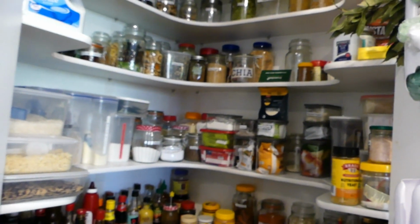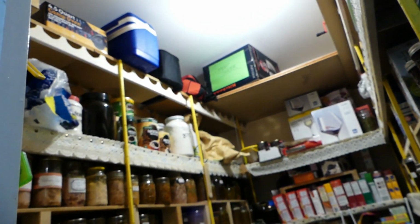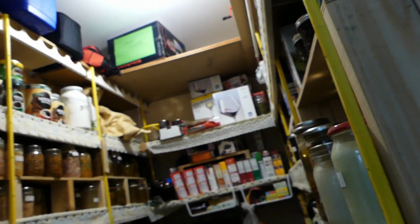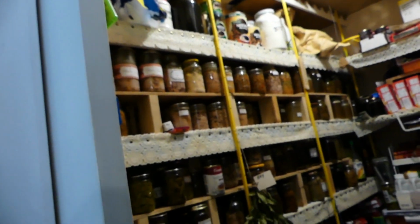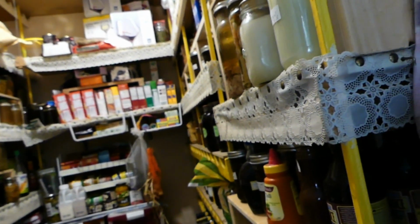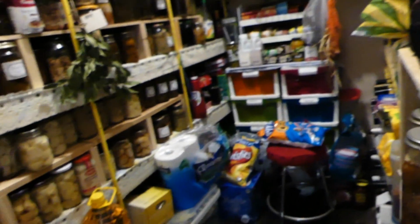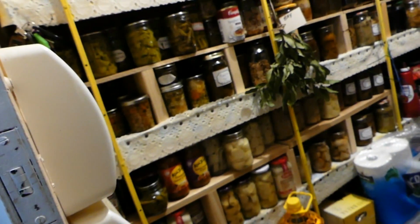So we'll have a look at number 2. Okay, here we are with number 2 pantry. A lot of it is in jars or cans or locked up tightly in packaging. And yes, please don't look at the mess. This is one of the things that I really have to work on, obviously.